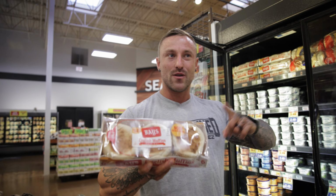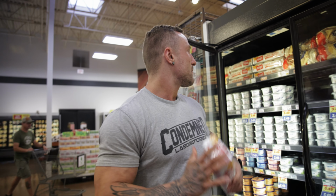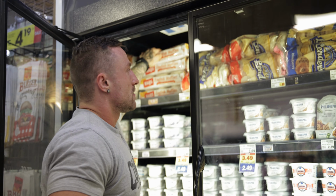Just make sure you keep them refrigerated. Toast them. You can put some 0-calorie spray butter on it. It's delicious, as long as it fits into your program. So make sure the programming makes sense. Awesome. Yeah, that's pretty much it.